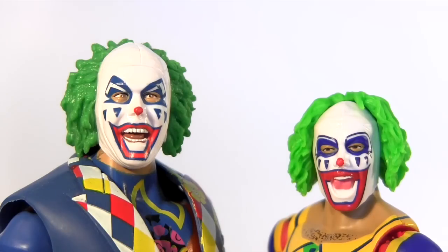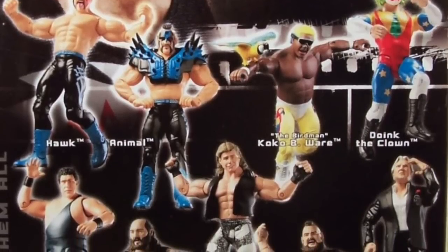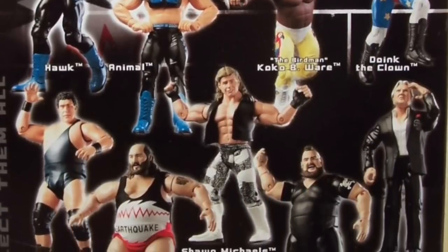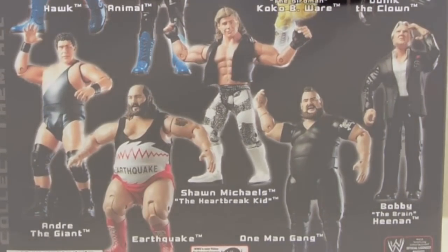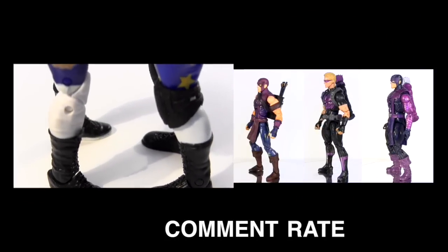And digging out the Jakks one makes me miss how 10 years ago we classic wrestling fans were spoiled for choice. I mean, look at the packaging back showing the other figures in Series 6. It would take Mattel years, if ever, to squeeze out that many, and yet Jakks somehow managed to do it with one single series. Anyway, let me know which one you guys think best represents DOINK the Clown.